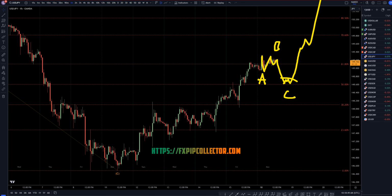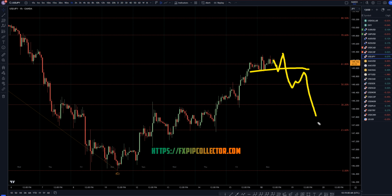On the other hand, if maybe this does something like this prior to the news, and the news is about to come out and it looks like that, and then the news causes a big break of structure to the downside, then I would definitely change my analysis, and I'd be more than happy to start looking for shorts in a downtrend from that point on.